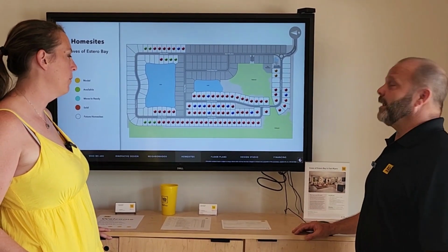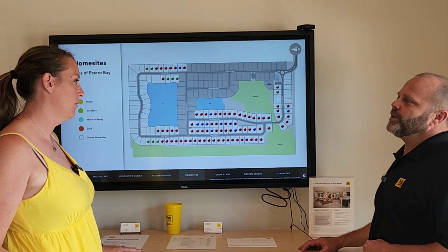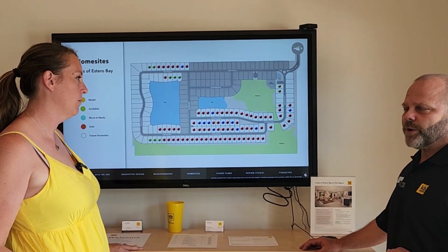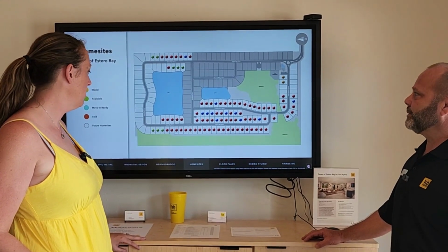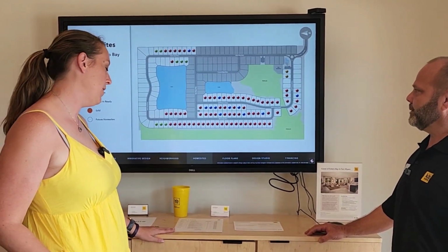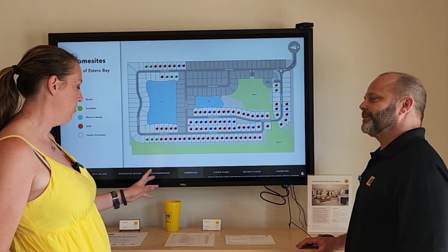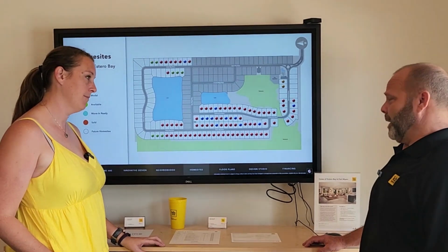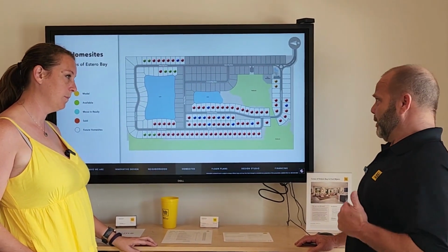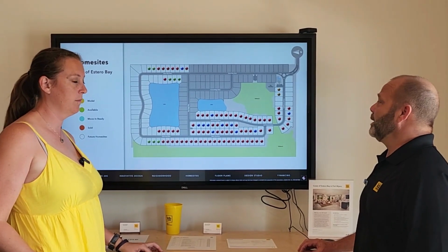Let's try that again. But the sale portion, right? Sales, we should have finished in a year and a half. Construction, we should be completely done within 2 years. Okay, sounds good. Another great thing about here too, since we're talking about HOAs and funding, how much people can expect: no CDD. That is correct, and that's a big selling point for us. There's no CDD, which will help keep your home ownership costs low.